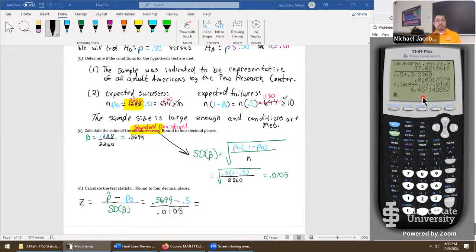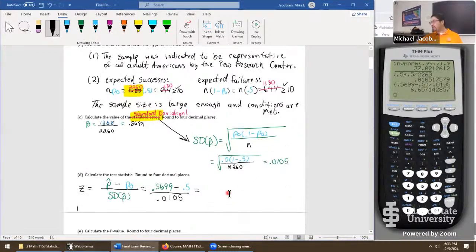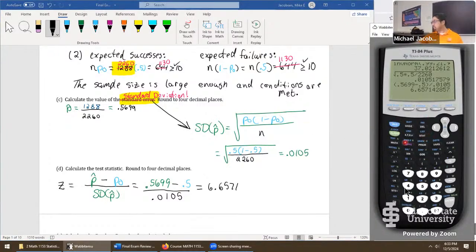It's beyond 6 standard deviations. So just about anything you put here for the significance level, we were going to reject the null in favor of the alternative either way. So that's quite significant. 6.6571. Well, any questions, folks, to that stage? Sorry, just struggling with the calculator.